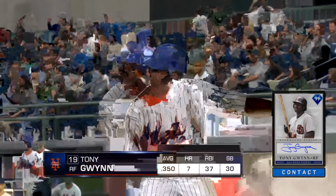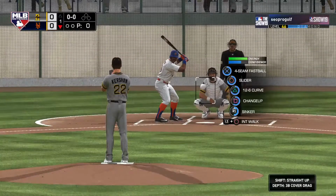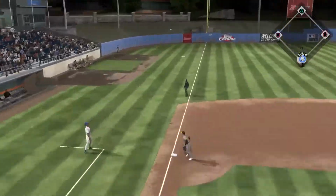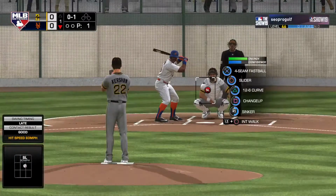The box now, Tony Gwynn. He'll lead things off here in the bottom half of the first. The right fielder, Tony. Here comes the first pitch. Gwynn. Line down the left field line. But this is going to get foul.